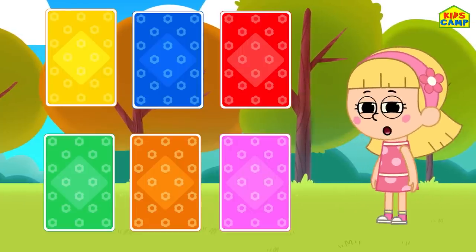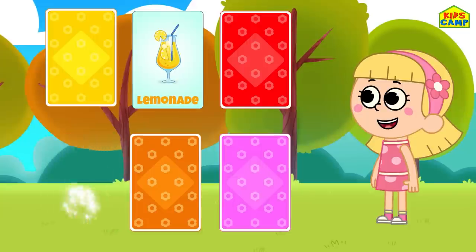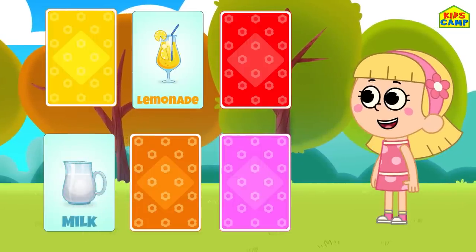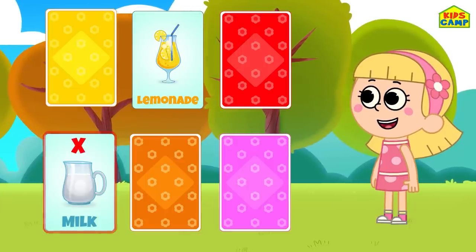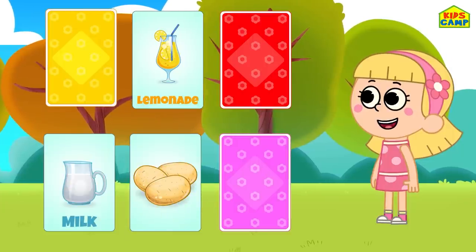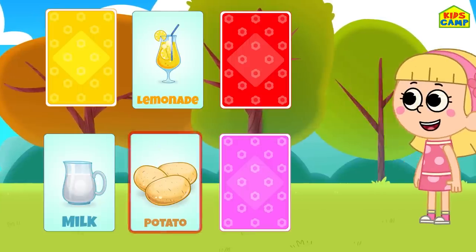Let's flip the blue card. Ooh, what's that? Lemonade! What is lemonade made of? Let's flip this card. Ooh, what is this? It's milk. Is lemonade made from milk? No, I don't think so. Let's flip another card. Ooh, what's this? Potatoes. Is lemonade made from potatoes? No, I don't think so.